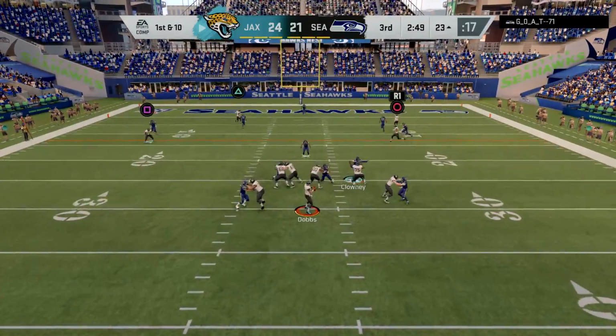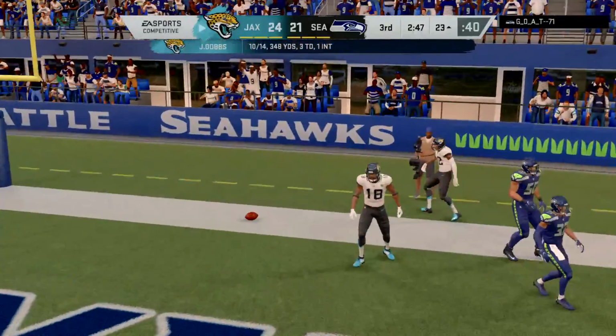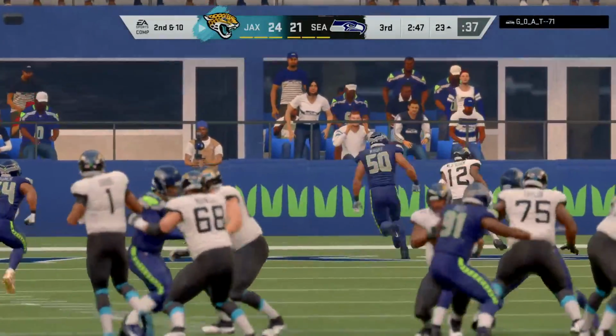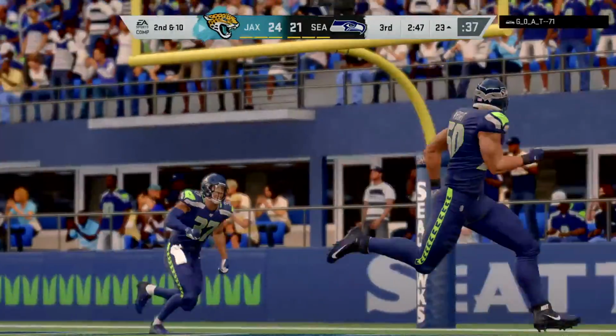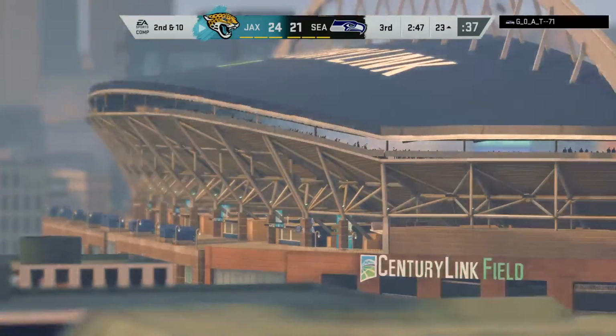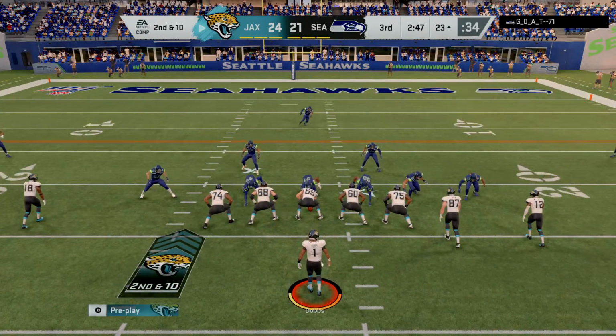On 1st and 10, Dobbs going to throw deep for the end zone. And it's knocked away and incomplete. Give credit to K.J. Wright. He was disrupting defensively. And that's one he's got to be happy to have back. There wasn't a hole open in the zone. You'd have to think on early downs like that first down there, need to be a little bit more careful. Yeah, fortunately for him, got a couple more downs to play with.